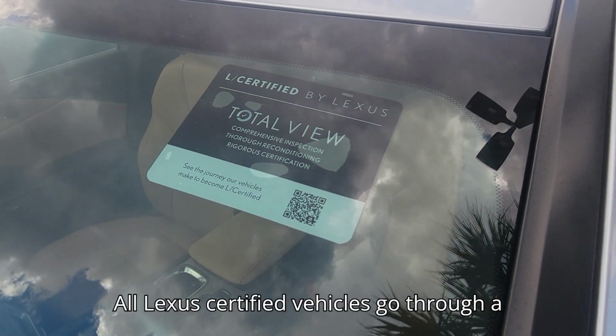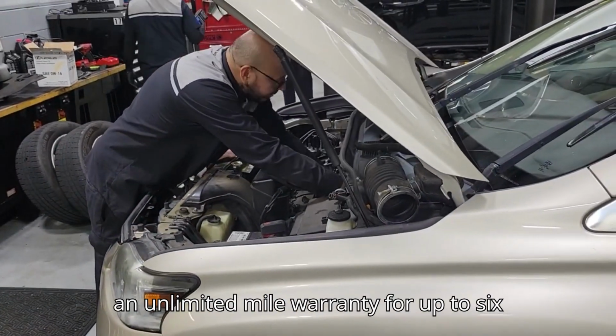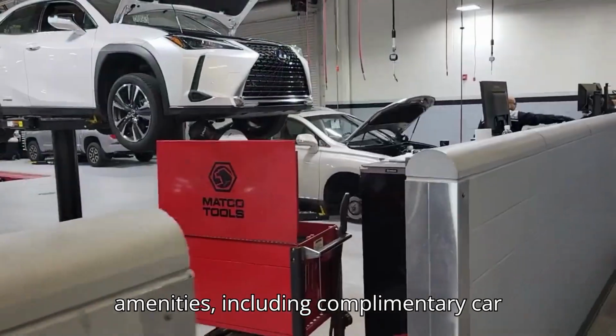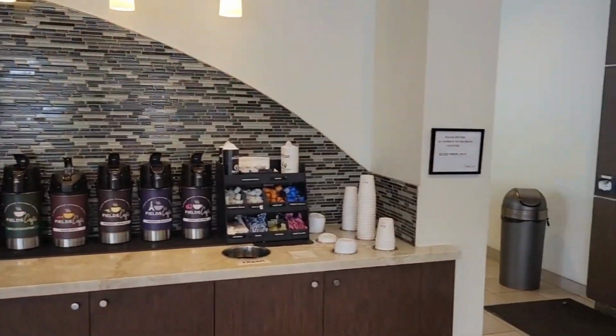All Lexus certified vehicles go through a rigorous total view inspection, include an unlimited mile warranty for up to 6 years, the next 4 scheduled maintenances, and access to the Fields amenities, including complimentary car washes and the Fields Cafe for breakfast and lunch.